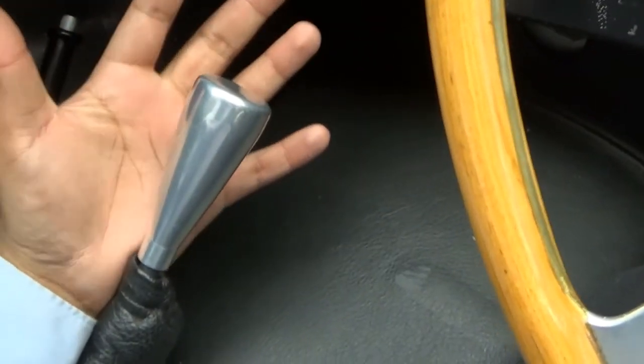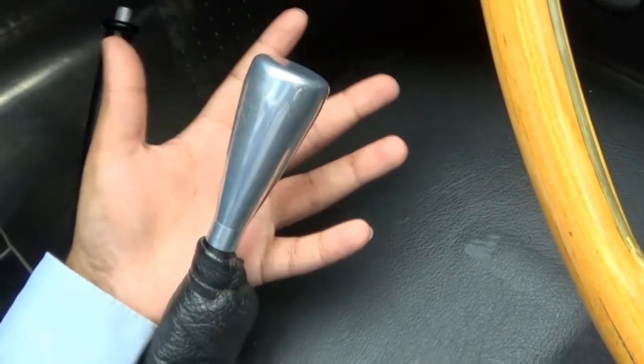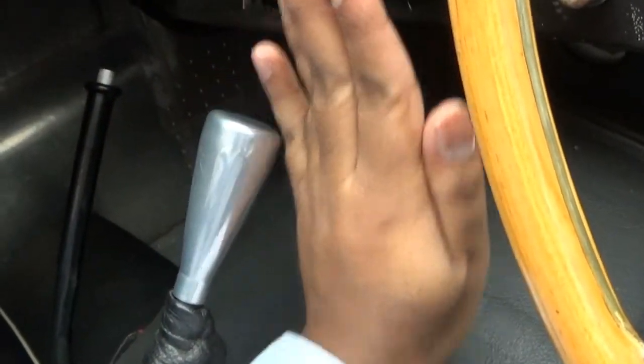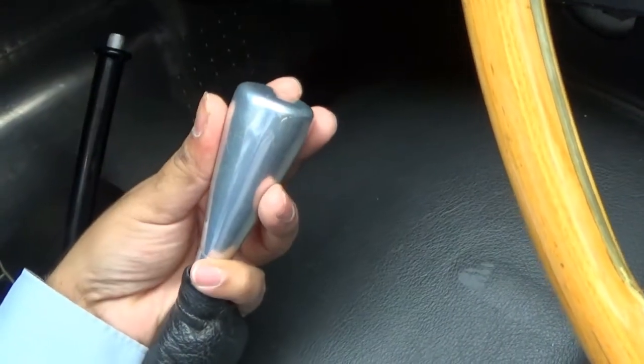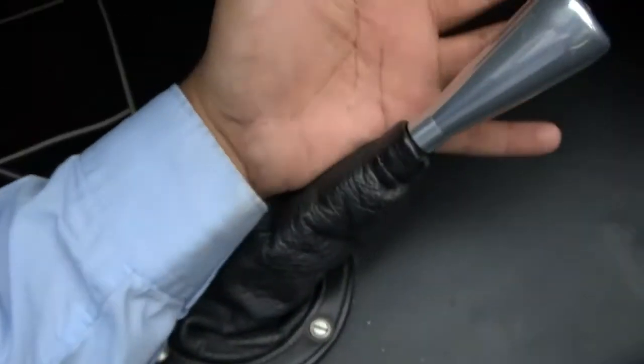Now, there's a reason why the position of the gear stick is like this. In conventional cars, the position of a manual stick would be like this, right? Straight, vertical. But in the case of this Jaguar D-Type, the gear stick is positioned diagonally because your arm needs to relax over here. So therefore, you need to be able to control it with ease.